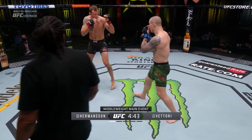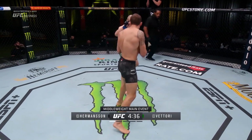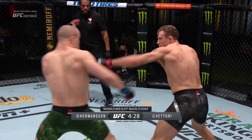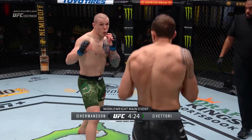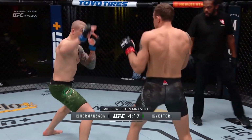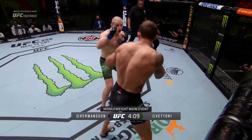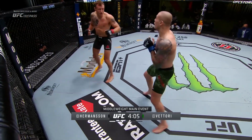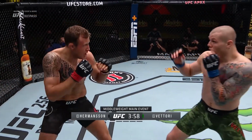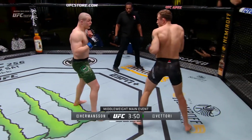An immediate low leg attack for Hermansson. Left hand lands for Marvin as well early on. Hermansson light on his feet, attacking the lower half early on. Yeah, he's got a good bounce in his step. But Marvin is doing a really good job of pressuring in and closing this distance. Very patient, too. He's usually not this patient. Landing a nice uppercut. That left hand keeps landing, too. Yeah, that uppercut appeared to have some steam on it.